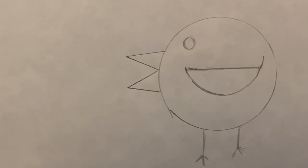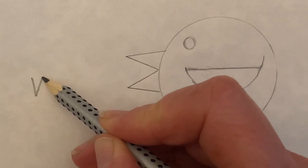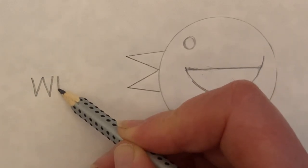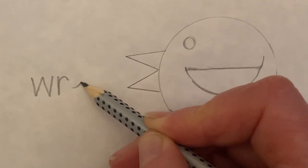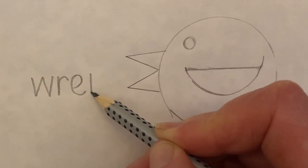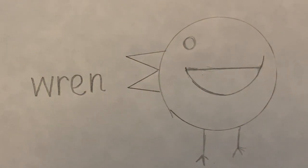Let's remember the spelling before we fill our picture. So we need a W, down, up, down, up. Then we need our one-armed robot R, down and bounce back up. Then our caterpillar E and our one-armed robot N, bouncing back up. And they should all be the same size. Right, now let's get to work filling our wren with the word wren.